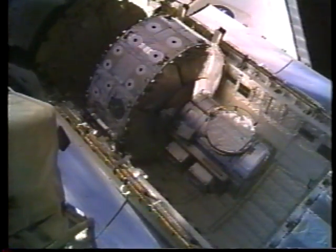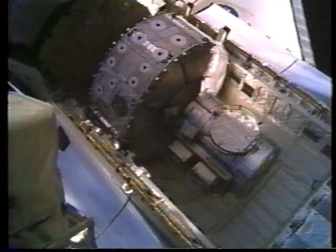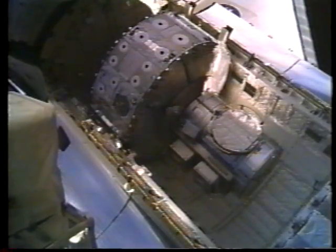The Atlantis Space Station complex approaching the northern coast of the continent of Australia at an altitude of 237 statute miles.